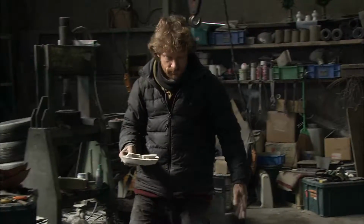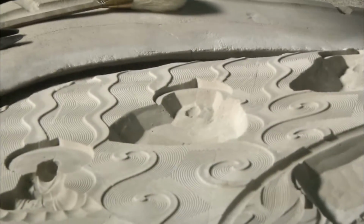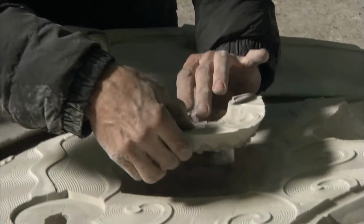Once the pieces are completely dry, they are removed from the sand mold and attached to the frame of the halo like a jigsaw puzzle.